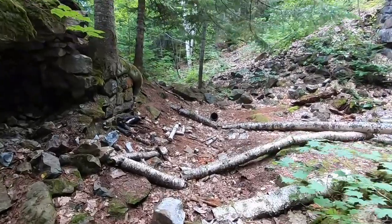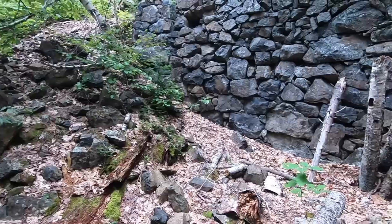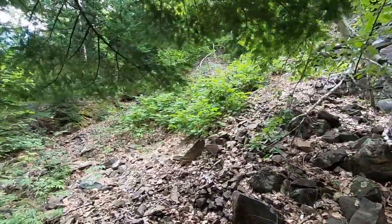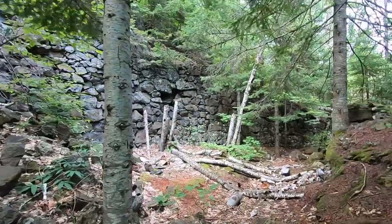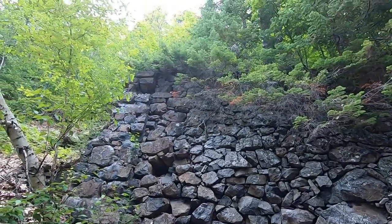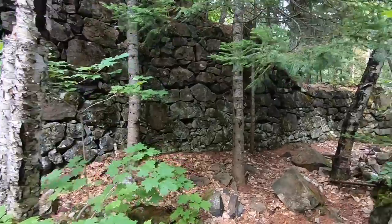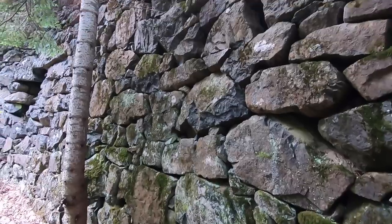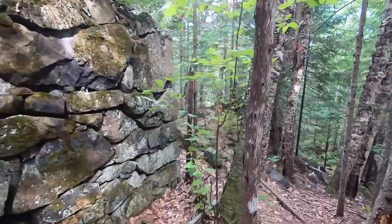Looks like I'm going to do some reading when I get home and find out what all this stuff is. That looks like somebody ripped it apart. I have no idea what that's doing there. Nicely constructed wall, anyhow. Very flat front face on it. Curved, but kind of smooth.